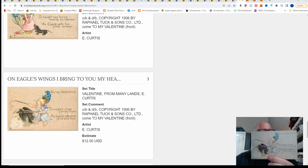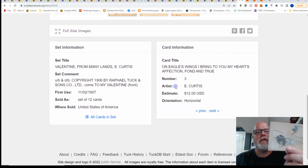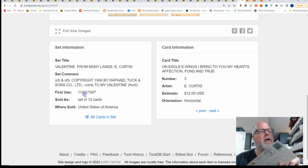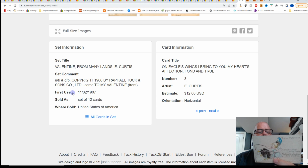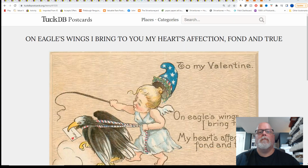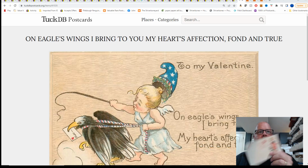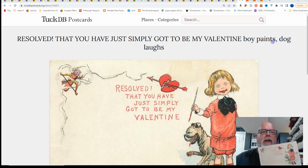So here you see it's the exact same card. When you click on it, it gives you a bigger view of the card, but it also tells you an artist. There is no artist signature on this card, but they know somehow that it was drawn by E. Curtis, and that the approximate value is $12. And even 1907, it shows you when the first use was. So the Tuck database is really easy to use and can help you with your reselling business. And to find the ones that have no information on the back, you just type the message on the front. You can also type the scene, boy paint, dog laughs, but I found it by typing in the title.